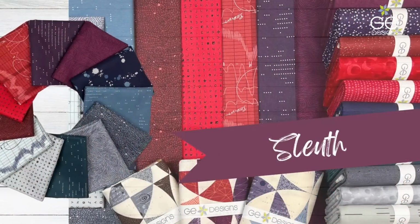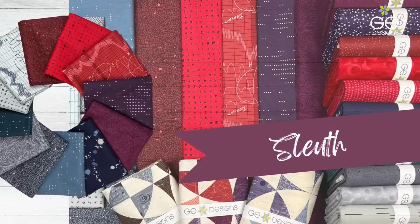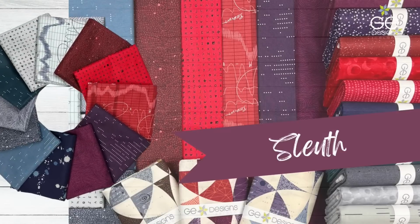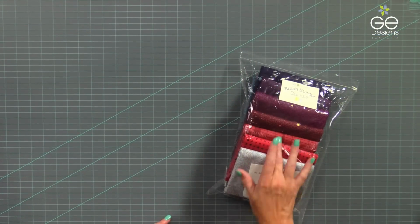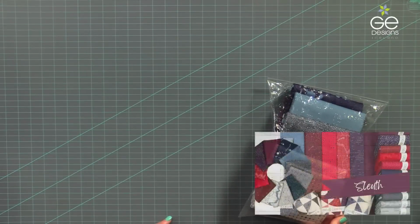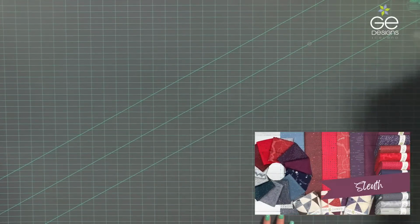So first up, I wanted to mention Sleuth, which we sold out of so fast, is back in stock. So we got it back, and it is available, so snatch that up while you can. This is Juicy Juice at Andover. This fabric line was inspired by mysteries, I guess, or true crime. Really cool fabrics, all very geometric and super unique. So that's back, and we've been shipping those out nonstop.